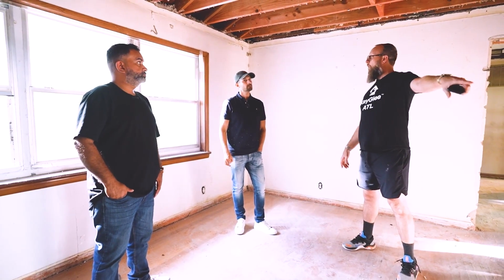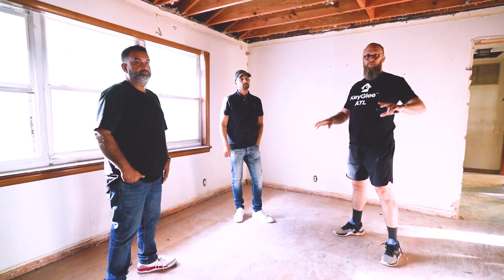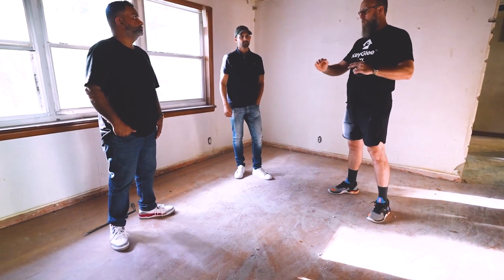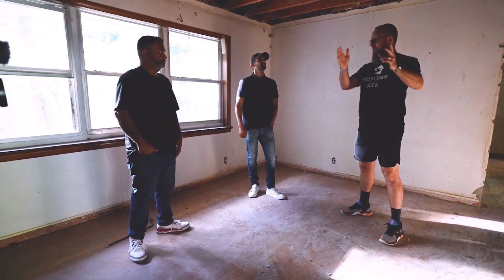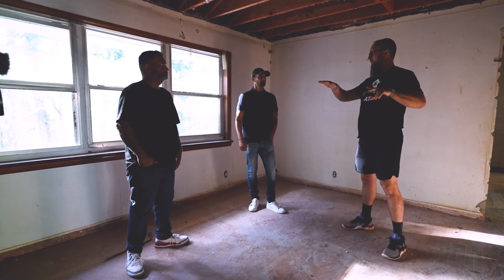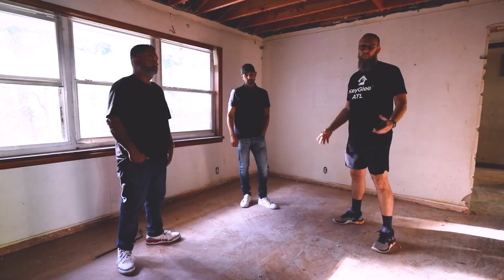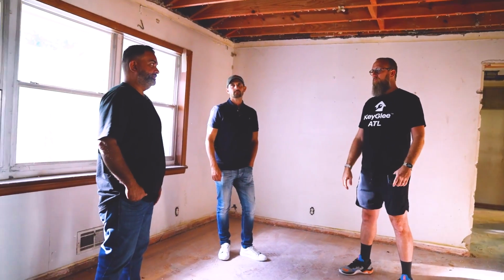It is going to depend on what happens when we tear that up. I have a personal thing. I'm weird. I don't like level changes or transition strips. I like all my floor going in the same direction, and I like it to be smooth and seamless from every room. That's just one of my little sticking points. That's a great sticking point to have.